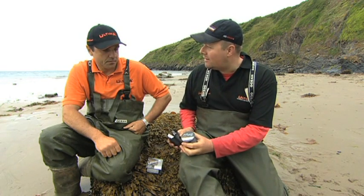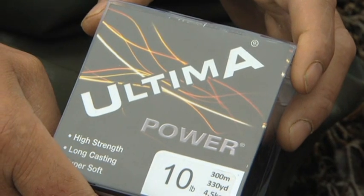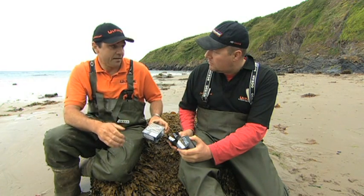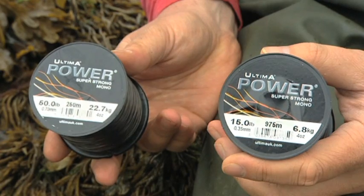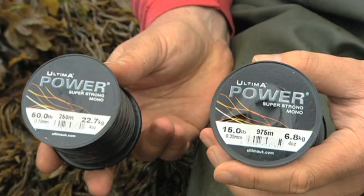So George, this is Ultima Power. Tell me about this. It's a new line Ultima brought in early on this year. It's a very strong, very high abrasion line. Its strength is unbelievable. It's a really good line. Yeah, you're getting rock marks where you lose a bit of gear, it won't let you down. It's mid-range price as well, which helps a lot of people.